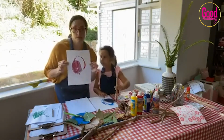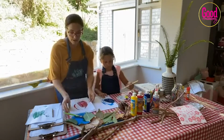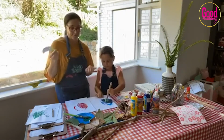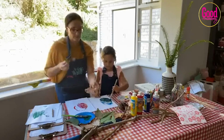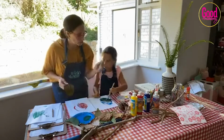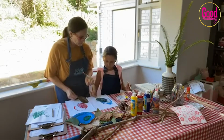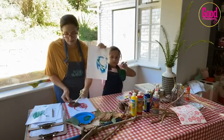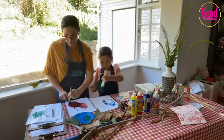Really, it's as simple as craft, but it's really gratifying for them. And then obviously it would be ideal to use dried ones, but we didn't have time. I flattened these last night. And then what you can also do, sorry Charlie, oh my goodness, show that up to the camera what you're doing. Then you can also use this as a stencil and paint around it for shapes and things.